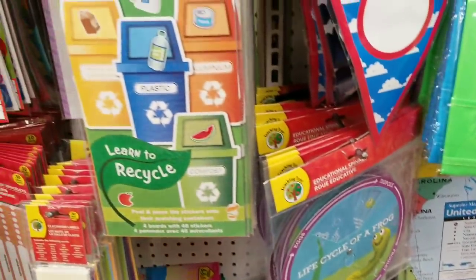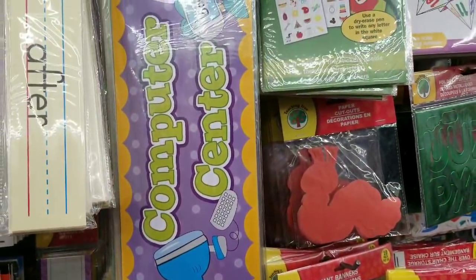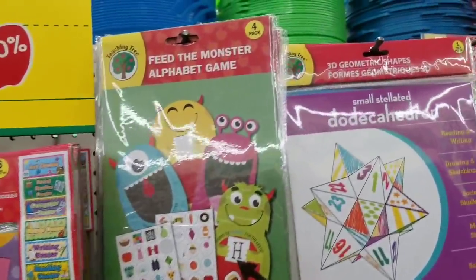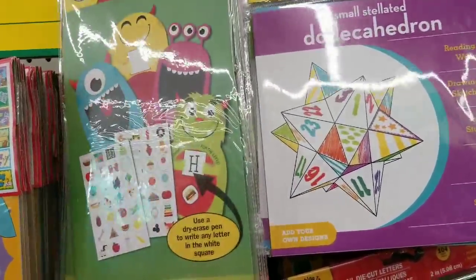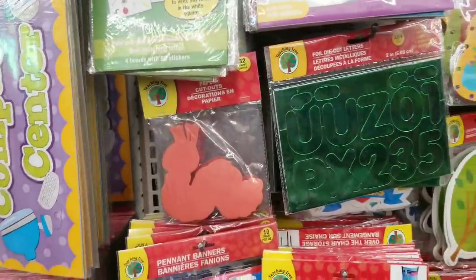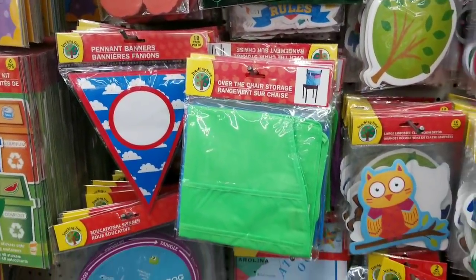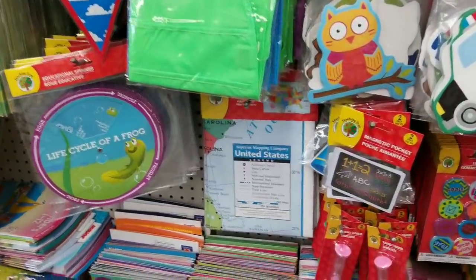Life cycle of a frog. We've got the recycling. We've got computer center. So that's pretty cool for the teachers. I still think it's horrible that teachers have to buy their own room supplies. It's just my opinion, but I really think that's not right. I'm really grateful for Dollar Tree having these items for them, but they still shouldn't have to pay for them. Sorry, I went from joking to serious, but that is kind of a serious thing, you know?